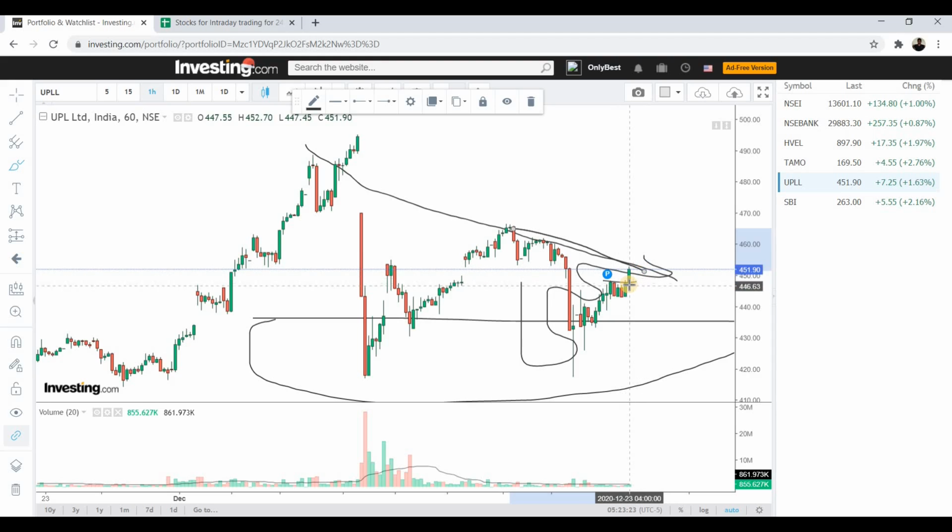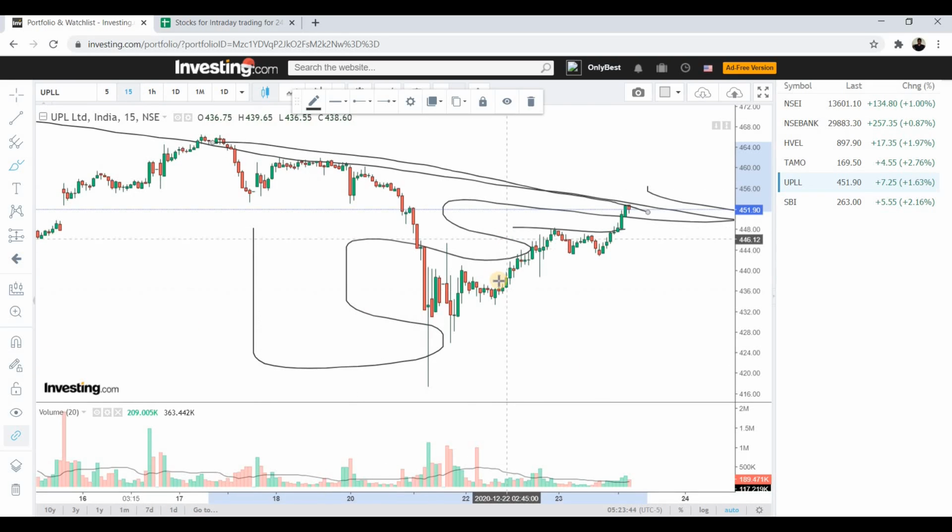So in tomorrow's session, if price goes above 453 or 454, we are surely going to see even higher bullish momentum than today's session. Price can go as high as 460 or even 462. If we go to 15-minute chart and let's see the pattern, see right here. Here you saw an M pattern. So M pattern is an extremely profitable pattern, M or W pattern.